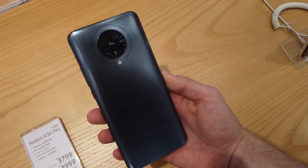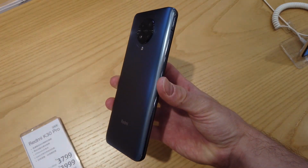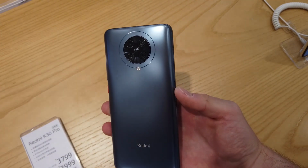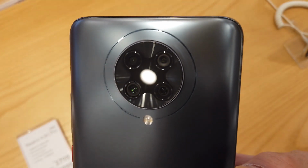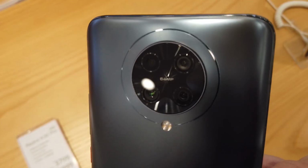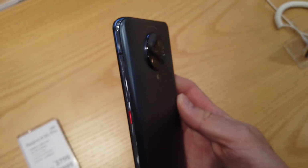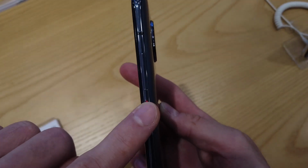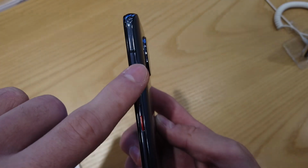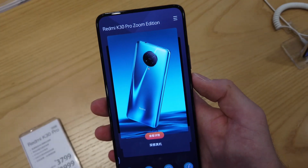The Redmi K30 Pro, the very basic model, is coming in at 2,999 RMB in China, which equivalent is about 425 US dollars, and then it ranges up to the highest spec, which is the K30 Pro Zoom edition, coming with a 3x telephoto lens and some extra features, and that is going to set you back 3,999 RMB, which is 565 US dollars.